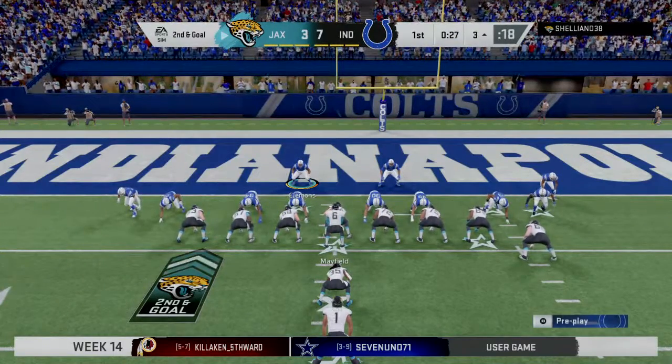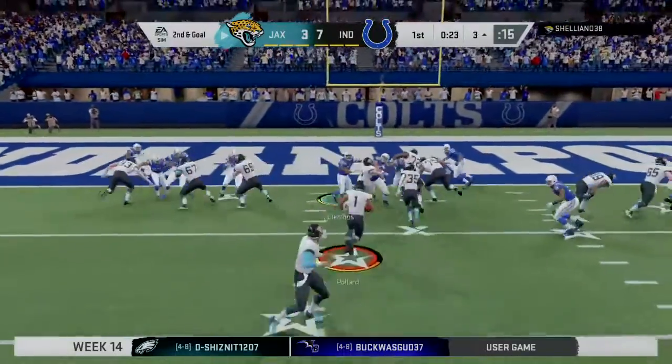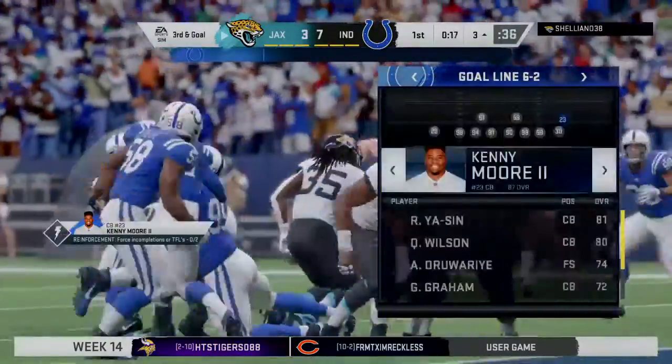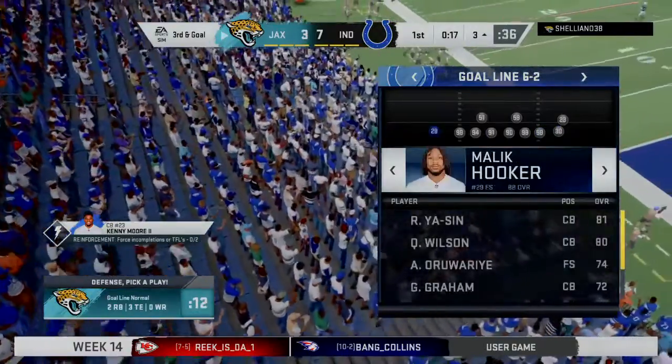He's checking. They'll try to run this one in. And he will push his way forward down to about the 3-yard line. The 2nd down play, not much better than the first, just a gain of 1 there.